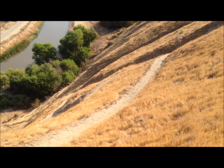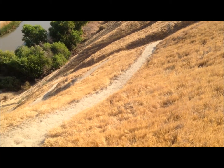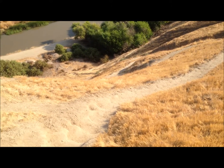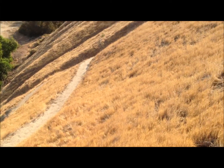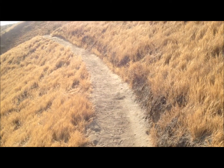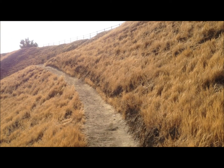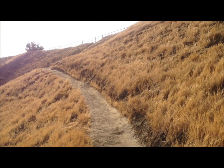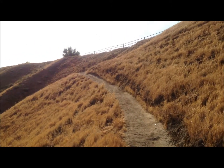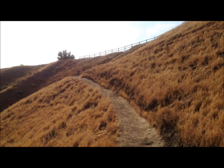Almost to the top of the switchbacks. This is looking back down. You can kind of see how they wind back and forth. So, getting ready to start this last little climb up to the bike path, and then a little bike lane jog to the turnaround, and then repeat the opposite direction.